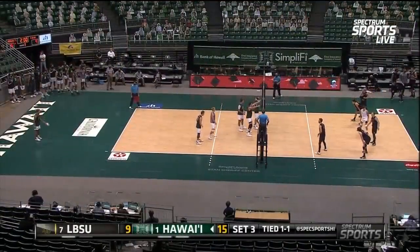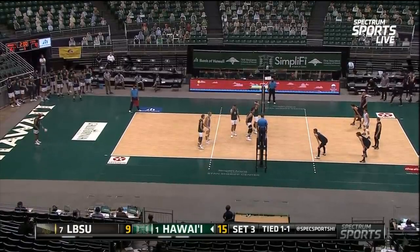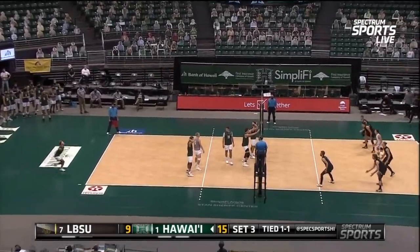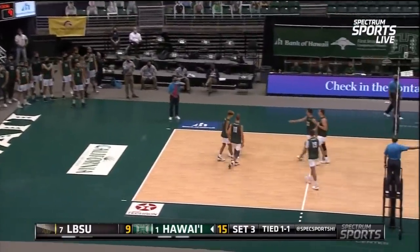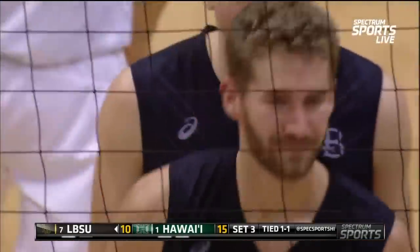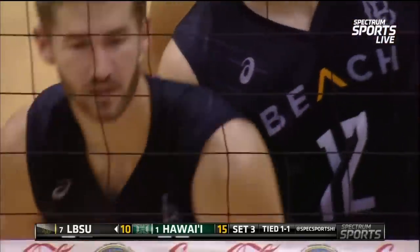Well, Hawai'i up 15-9 here in the third. This match tied at one set apiece, but what has transpired within the lines, only part of the story that has unfolded here this evening as the middle set goes to Hold Away and he hammers it for a Long Beach State point. Hold Away getting in there nice and early with a high arm swing with his fourth kill on the evening.